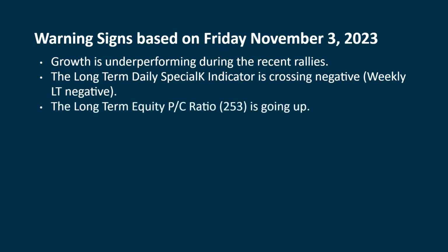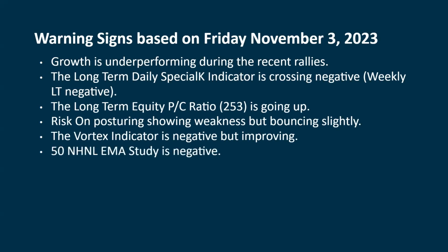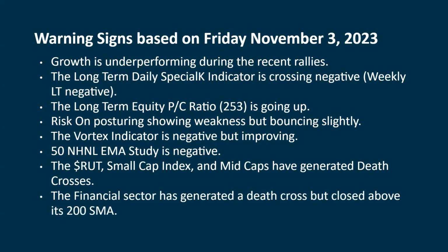The longer-term equity put call ratio is still going up. That's negative. The risk on posture, yeah, it bounced up, but longer term, we're still showing weakness. The vortex is negative, but showing improvement. The red line's still on top there. Our longer-term new highs, new lows study continues to be negative. The Russell, the small caps, and the mid caps are working off of recent death crosses. The financial sector generated a death cross a week ago, but now was able to close back above its 200-day simple moving average. If it can stay above that, that death cross may be short-lived.